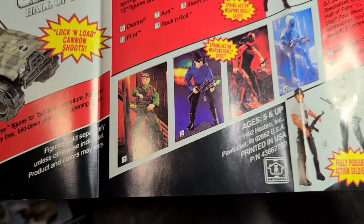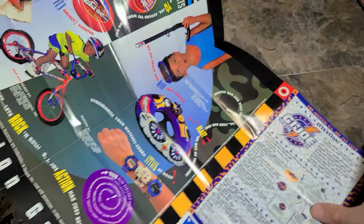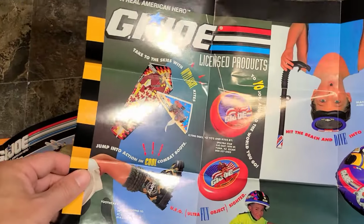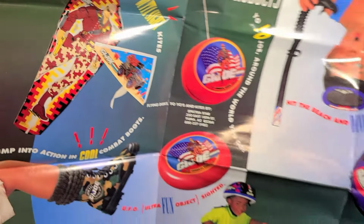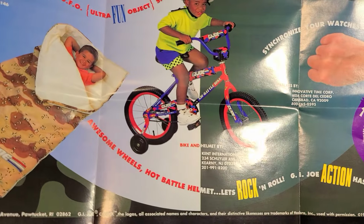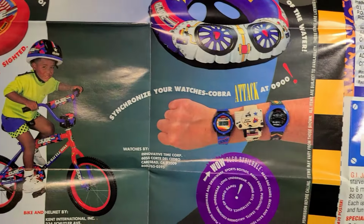It's okay. Look at these. Whoa. Those are cool. Okay, so look at this. This is a big one. I mean, whoa. Yeah, that's a kite. And there's G.I. Joe boots, sleeping bag. Whoa, bike, helmet, of course. It's just these frisbees, flying disc, yo-yos. Alright, that's upside. There's the watch.